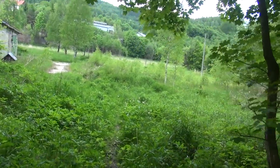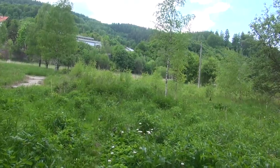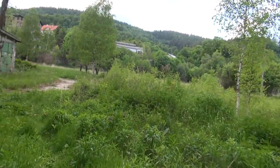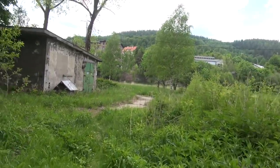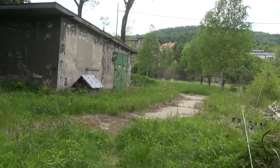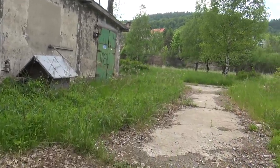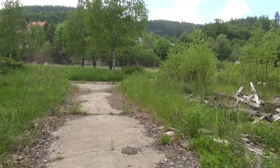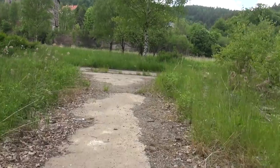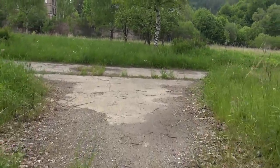Coming down here to where the munition buildings are, where the railway was. There's a little doghouse. That could be good or bad. I don't think the puppy dog is home. Again, I keep walking on one of the German roads. Clearly.